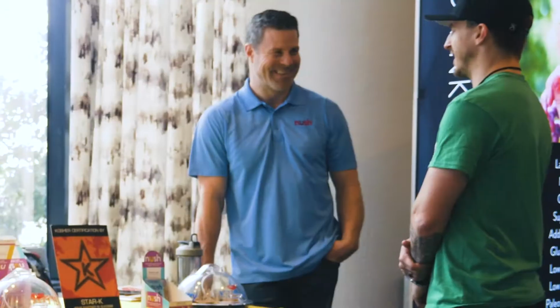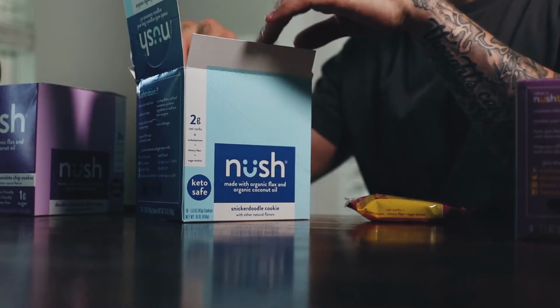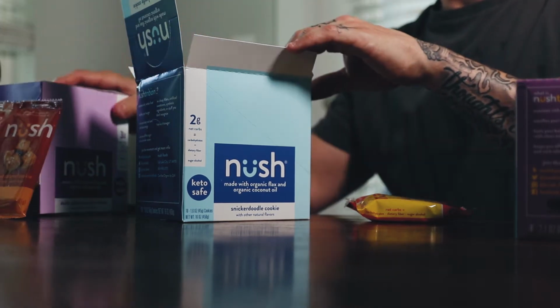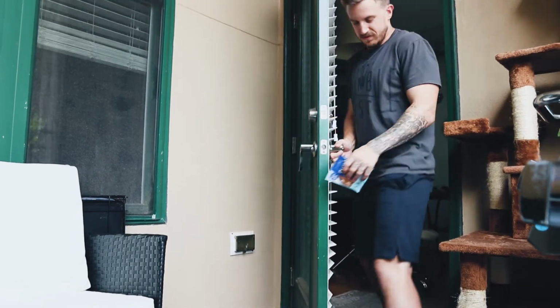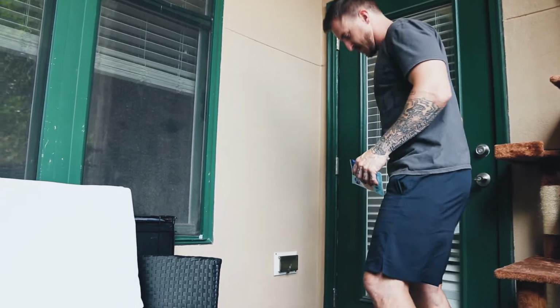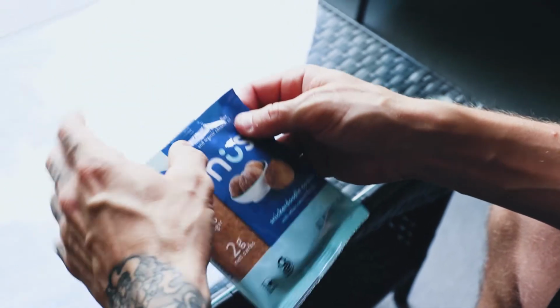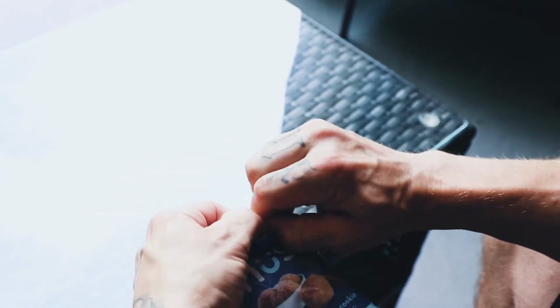I tried a sample of the blueberry Nush cakes at KetoCon 2019. They started out with the Nush cakes, and those have been slightly reformulated for taste and texture, but have also been through the ketogenic certification process and have come out certified ketogenic. And now they are also offering ketogenic cookies to the market and a couple other products coming out soon.